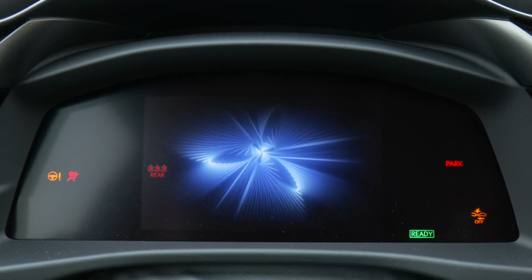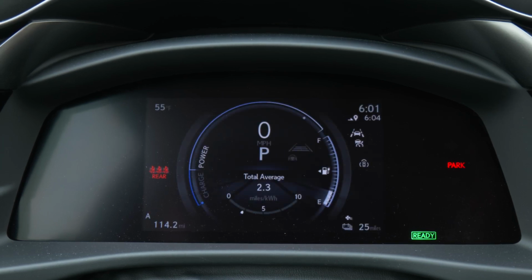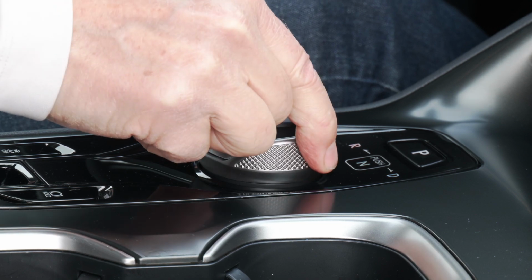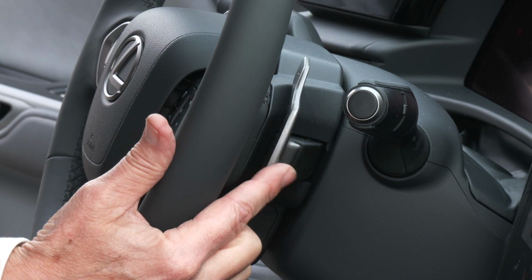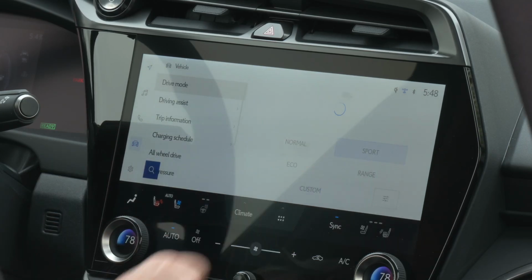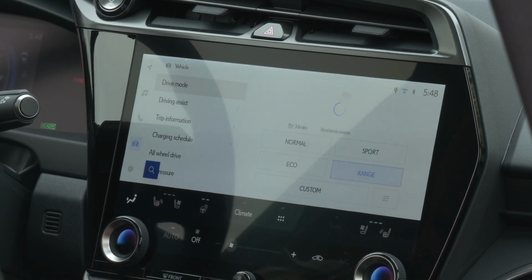Fire it up. And there's a small screen with graphics that'll be familiar to the Lexus faithful. This is a single-speed transmission. The selector is simple and sure. Recuperation drag can be added or subtracted using these. There are drive modes. Sport burns up the pack fastest. Range does everything to conserve the battery, including turning off the climate control. I drove in normal and eco.